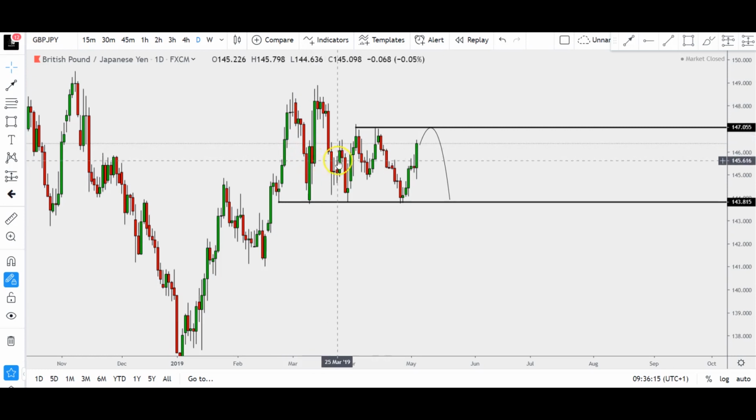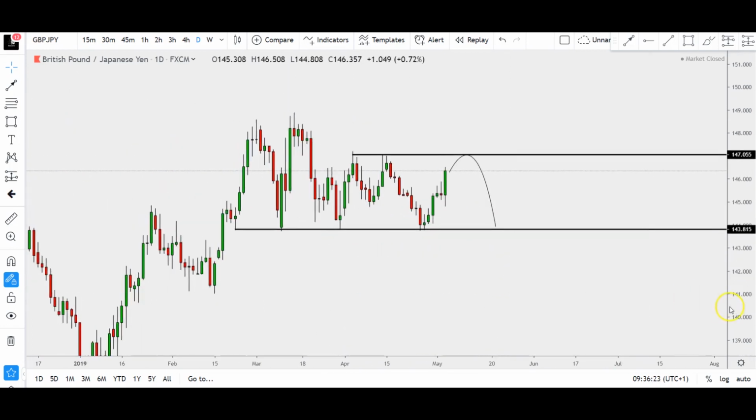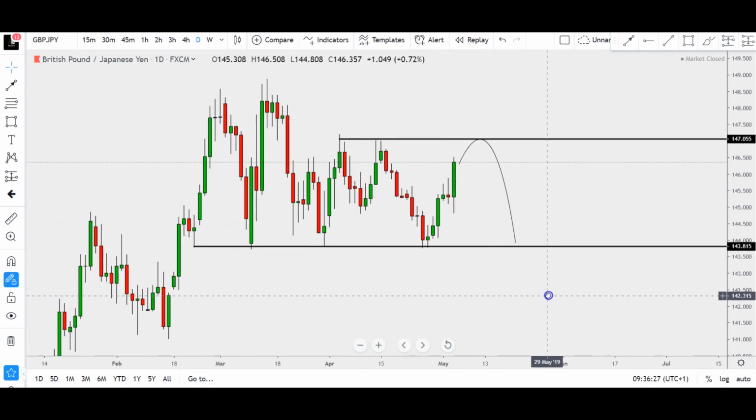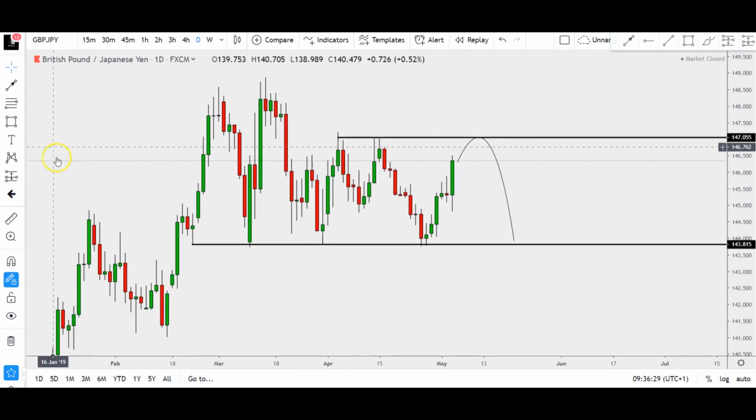The market right now is starting to get confused. This is an area in the market that we call distribution again, where banks are starting to confuse retail traders into buying and selling these markets. Now, it doesn't mean it's a bad thing, but it does mean that we have to be careful of where we take these trades, and also need to be careful of false breakouts to the upside and downside.